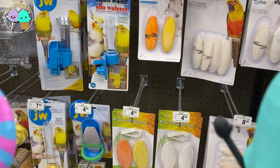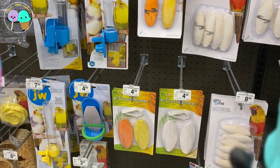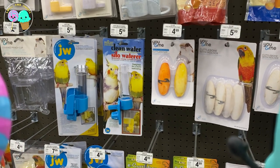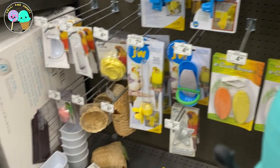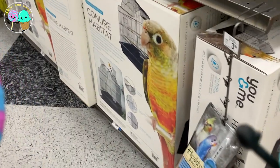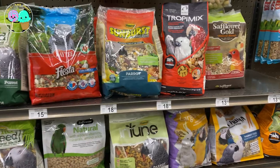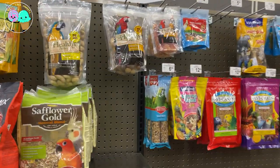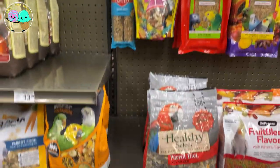Now guys, birds need to keep their beaks from getting too long. So make sure you grab a cuddle bone so they can keep their little beaks groomed. Now as you can see, they have plenty of spacious cages to pick from and lots of nutritious bird feed, which usually consists of seeds and nuts and healthy nutrients.